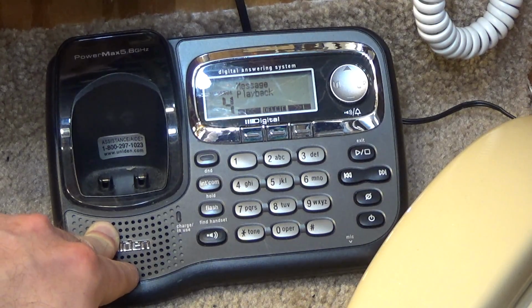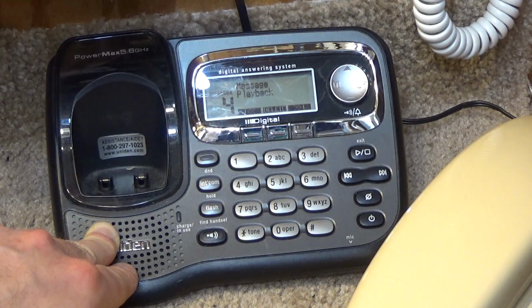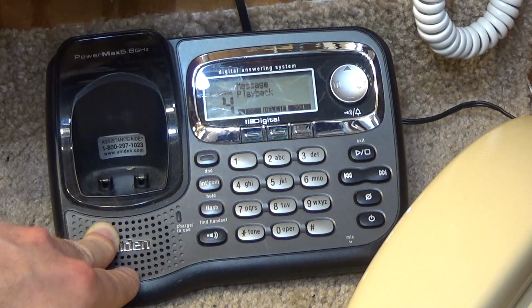I'll position the phone so that it's sitting flat on this piece of cardboard as if it was sitting on a hard table, because the microphone being underneath the phone relies on the audio reflecting off of a hard surface to work correctly, and the carpet may give an unfair performance assessment. So now I'm moving back from the phone a little bit further. I'm about as far away as I was when I was testing the handset now. So let's see how good this sounds.